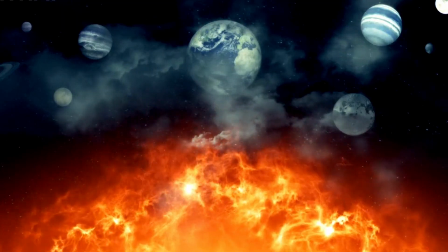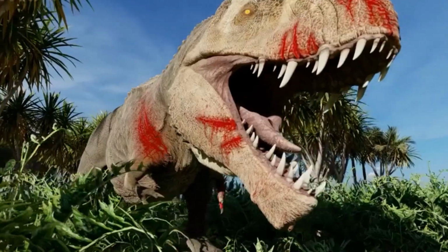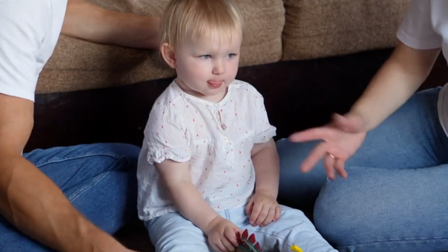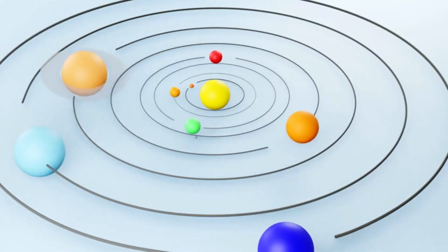The last time we were in the same location we are now, Earth had one supercontinent and the dinosaurs were just starting to roam around. 11. Planets do not orbit around the Sun.